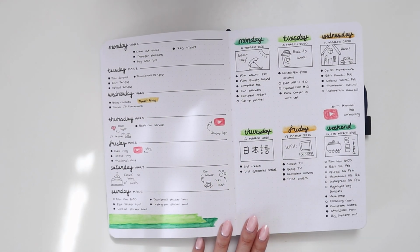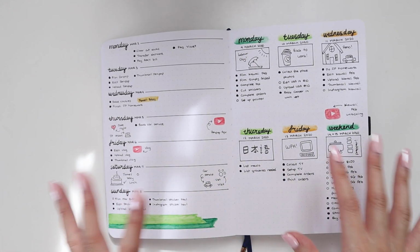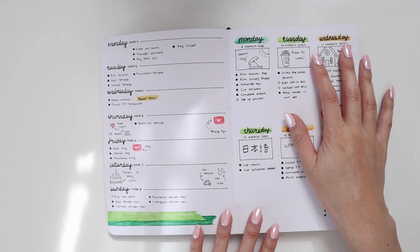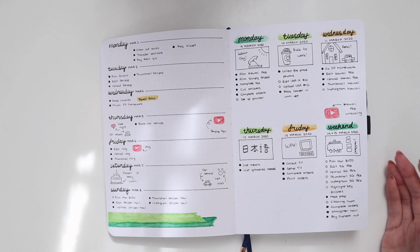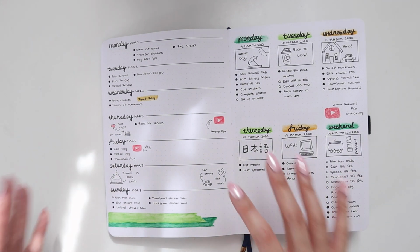So going forward, I'll still have some weeks which are across 2 pages, but I think for the majority, I'm going to do 1 page per week. That's going to save me a lot of space. I'll probably end up with actually extra pages at the end, which isn't a bad thing because it allows me to add a few additional pages.